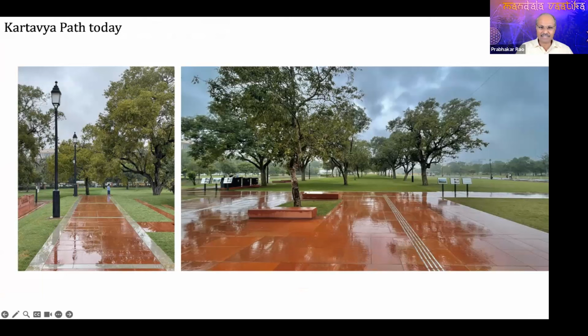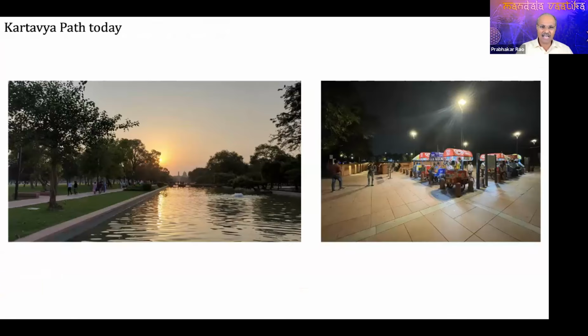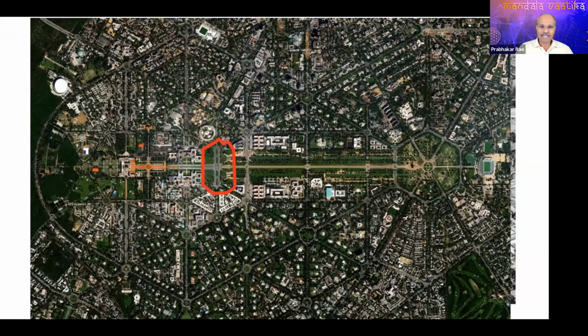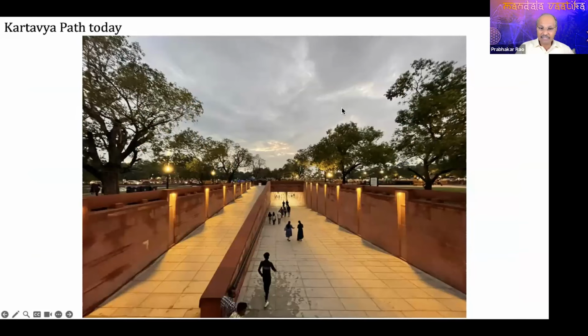And today, the Central Vista is a gorgeous public space. It's increased the public area by many fold. I mean, earlier you couldn't access many of the areas. We have beautiful vending areas that have come up. We have the underpasses that take away the need to cross the very busy arterial roads there on the Kartavya Path or the Rajpath. And so that was the story of the Central Vista.